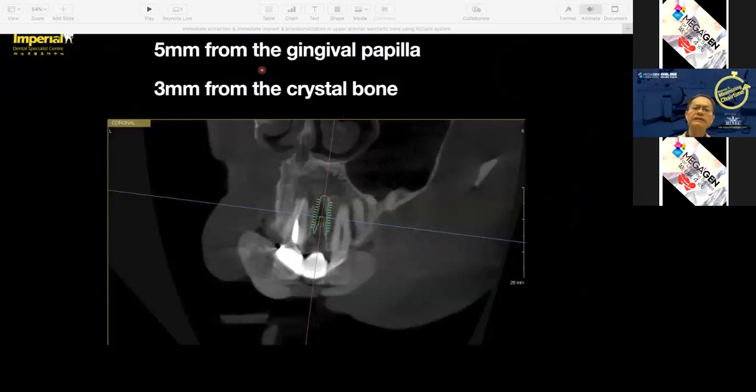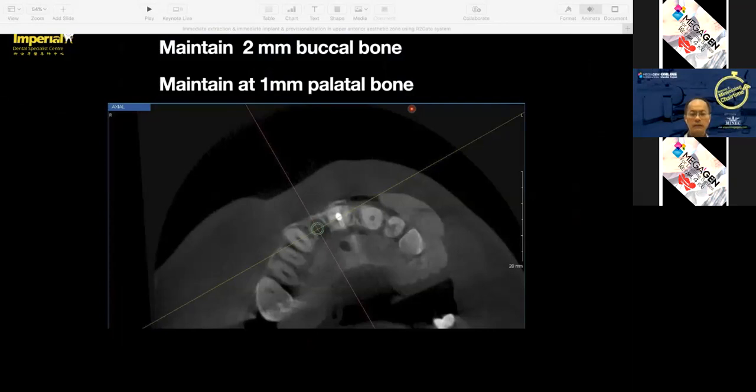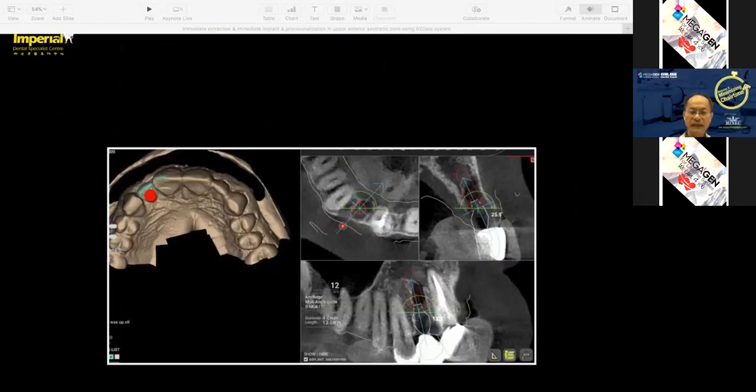And what about the vertical height? What Dennis Tarnow says is that if you know where the gingival papilla is, you can plan 5 millimeters below the gingival papilla. And if you cannot see the gingival papilla, at least you can see the crestal bone. You plan 3 millimeters below the most pointed crestal bone. Then you might ask, what about the buccal labial thickness? For maximum aesthetics, we need about 2 millimeters of buccal bone and at least 1 millimeter of palatal bone. So we can also plan it very accurately.